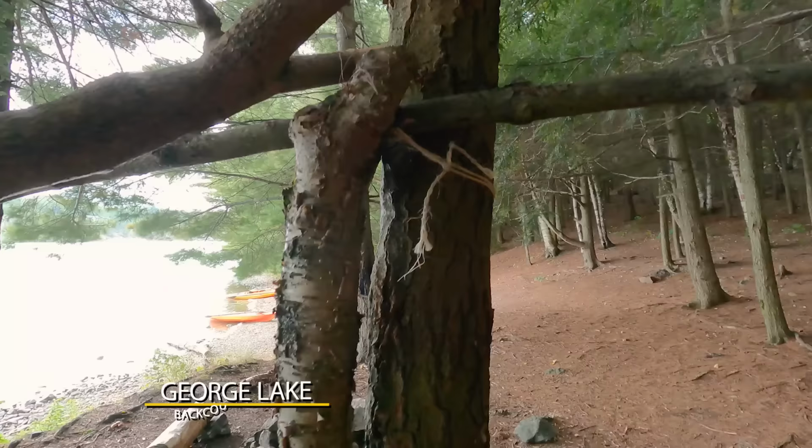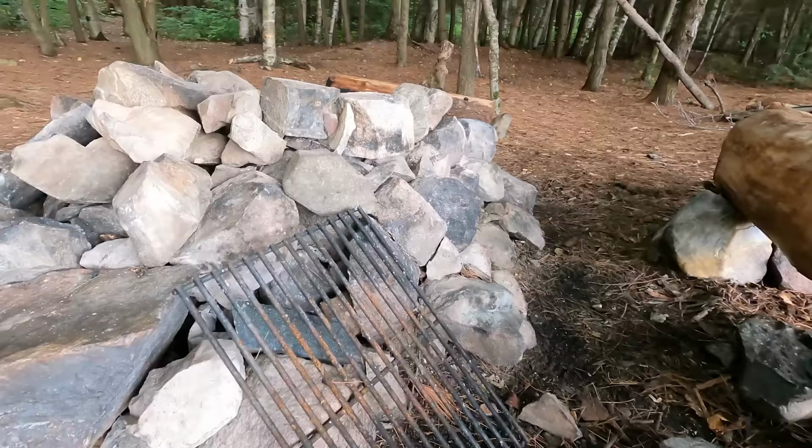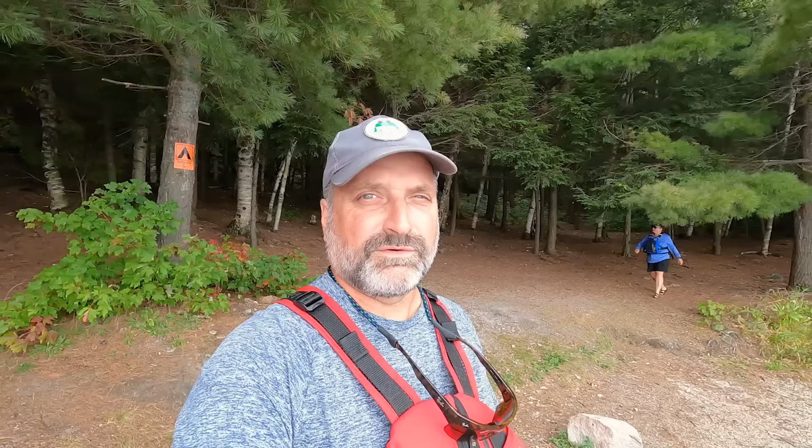This is George Lake backcountry site number two, and it seems to be a lot more sheltered than number one. I think I'd prefer this one. You've got trees over where your tent is, shielding the fire. This looks like a pretty good site. There's a few spots that you can put some tents. You can probably put three or four tents on this spot. So this one's looking pretty good, and still you get a beautiful view of George Lake.